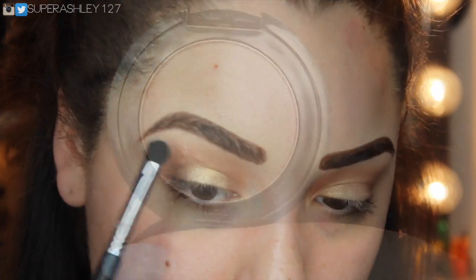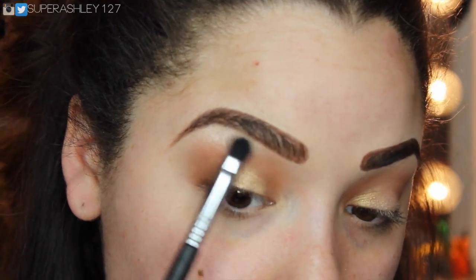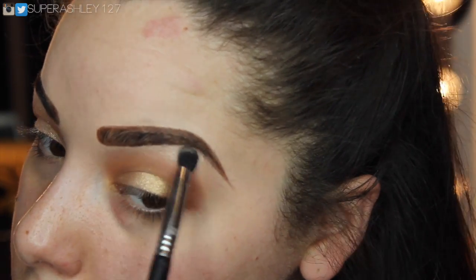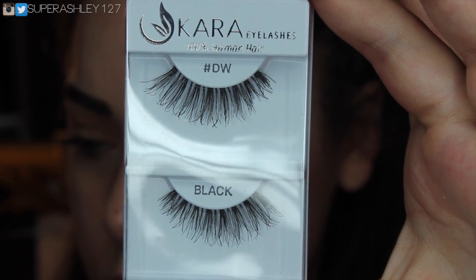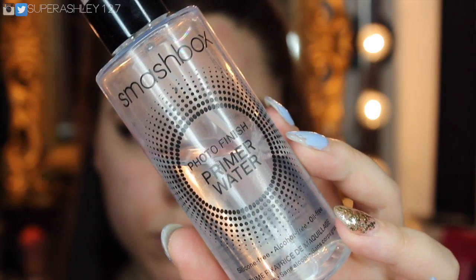So now we're going to take Kitten, which is another Stila single eyeshadow, and this is by far the most intense, amazing highlight shade, like a shimmery champagne, amazing color ever. So we're going to take this on the brow bone and highlight the brow. Then off camera, I just went in with these Demi Wispy lashes and popped those on. And now we're going to start on the face.